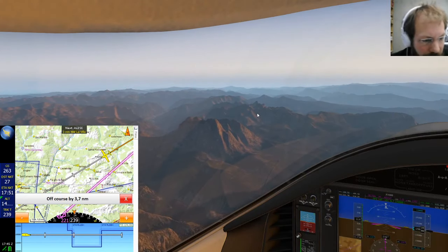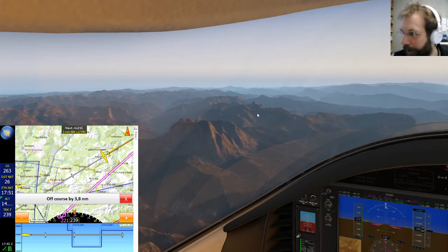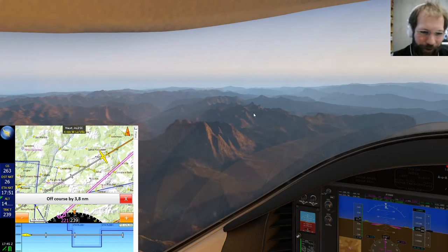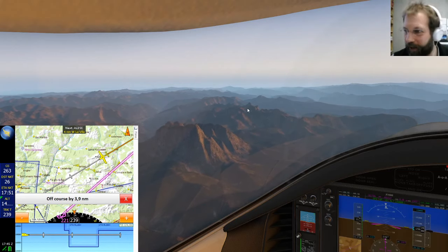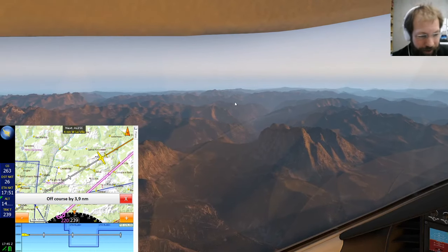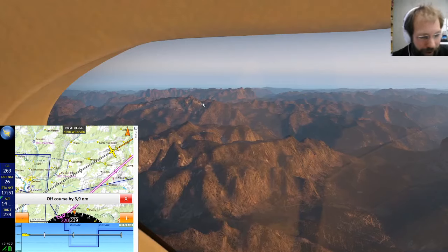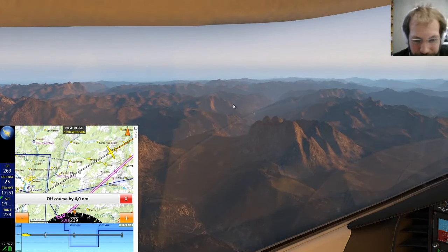No, this is the Rosengarten. Yeah, okay. We're getting there. Sorry for that little confusion, but I think the whole lighting and clouds and scenery is really quite nice. Really, the missing snow makes it a little bit hard for me to pick out all these places.